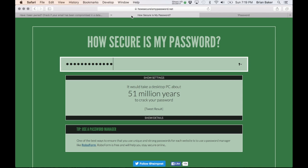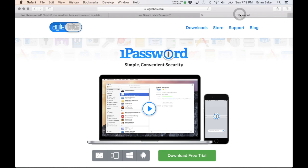Point being, make sure the screen turns green on the password that you're using. All right, and there's some tips here on choosing a good password, but we'll move on to the last website, which you really don't even have to bother too much with. I just want you to know this exists.